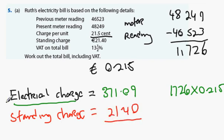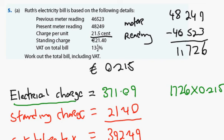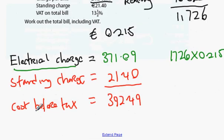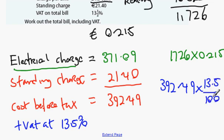And we're going to get the cost before tax. So the cost before tax ends up to be equal to 392.49. Now we got to get the VAT, including VAT, alright? So plus VAT at 13.5%. Okay, so what we can do is we can get 13.5% of 392.49 multiplied by 13.5 divided by 100, and what we get for VAT is 52 euro and 99 cents.